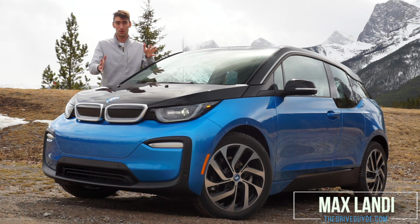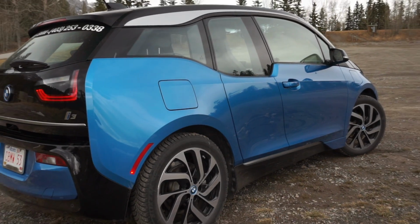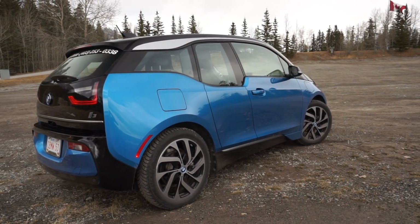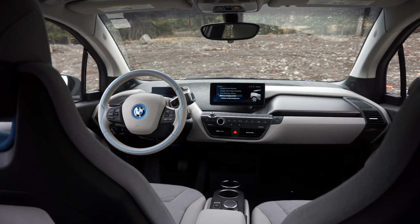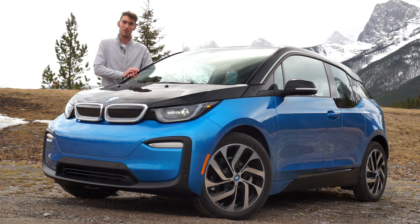This is the BMW i3. There is a lot to talk about with this wacky and quite wonderful subcompact electrified vehicle. So we have to jump inside and get driving right away so I can break down and share with you everything that you need to know about this i3.